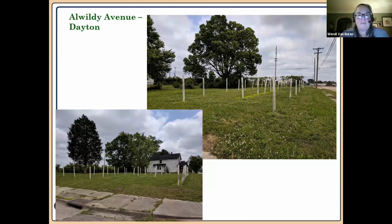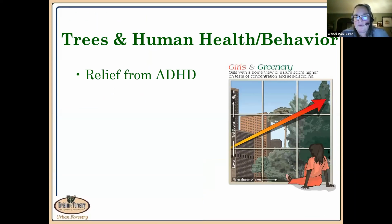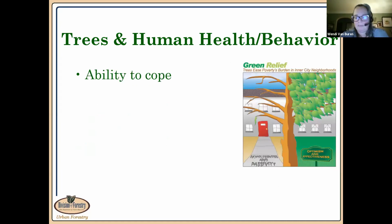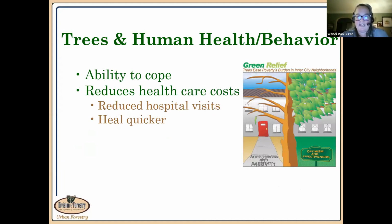Trees do all sorts of great things for our mental health. It helps children when they have views of trees from their schools. They have lower rates of ADHD. Also, self-discipline rises, so they have higher levels of concentration and less impulsive behaviors. Our kids are just so much healthier when we have trees around them. And everyone has a much better ability to cope when they have somewhere green and cool outside to go to. Also, when you have trees in a hospital area or senior center, it reduces the number of hospital visits, and people heal quicker from surgeries so they can go home sooner.